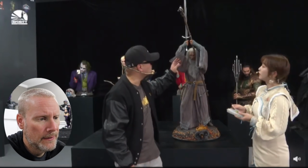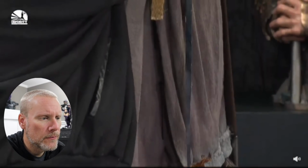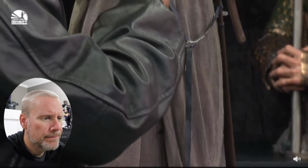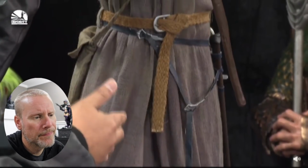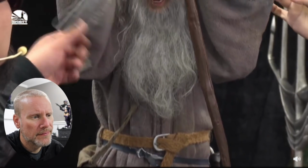Really cool. Of course, this is the You Shall Not Pass scene. Let's see the portrait here. I'm really anxious to see the Sir Ian portrait here and see if it looks like him or not. Oh, the base is cool. Robes look good. Very good cut and sew. Again, with half scale, you can do some really accurate stuff.